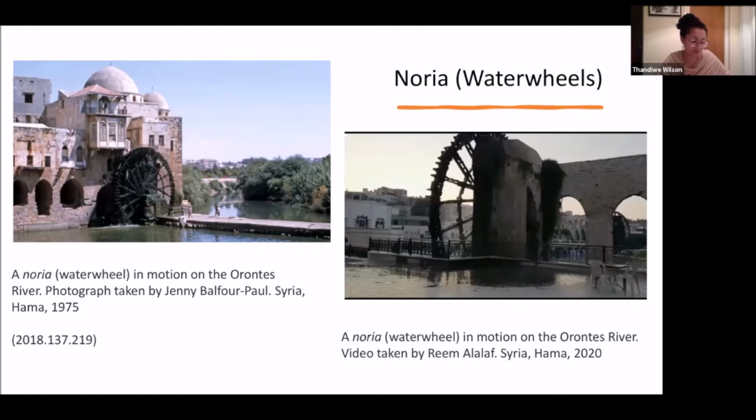On the left is a photograph from 1975, and on the right a video from 2020, sent to the project by Rimala from Hama. These humongous water wheels are called Noaya and are an absolute feat of engineering and a design which dates back to the 1st century. One of our volunteers, Matty, an engineer, spent months creating his own scaled down working model, which you will find in the Weaving Collections exhibition online.